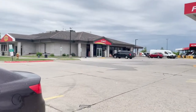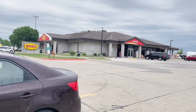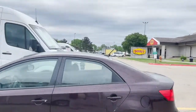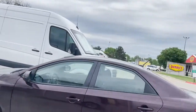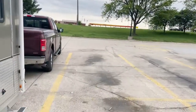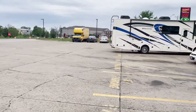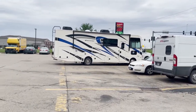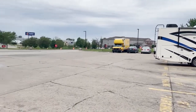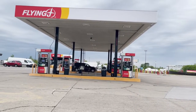We are leaving this Flying J. It's been pretty good. Had a Denny's in it. We've had some people stay here in the RV spots. All these people slept over. Now it is time to fill up.